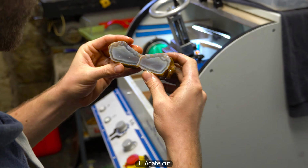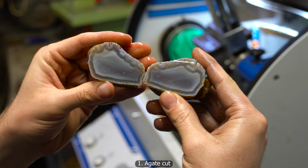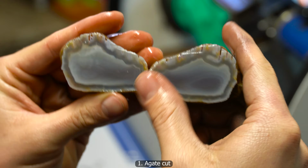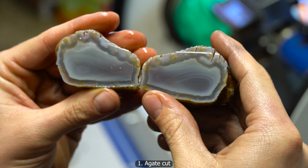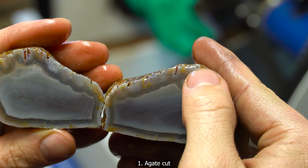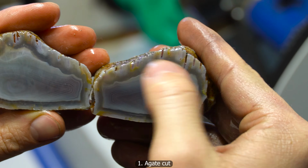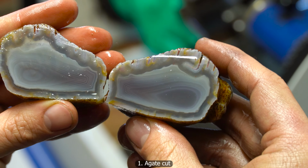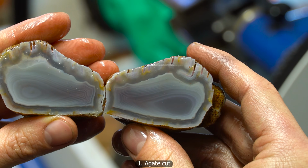So you can see it has a little bit of the stalactites coming from the top area, but they're not really penetrating deep inside of the stone. A lot of nice fortification banding, no fractures, so this is a pretty good piece. And the stalactite you can see from the top just completely changes direction for some sort of reason. So that's a pretty interesting piece.